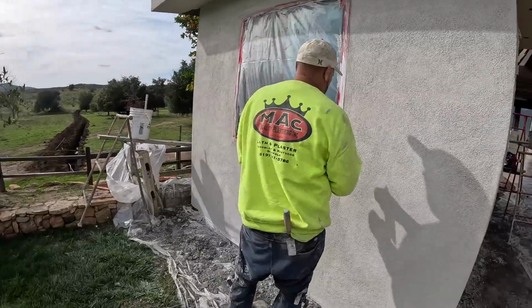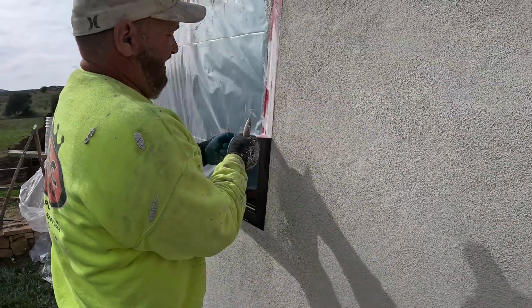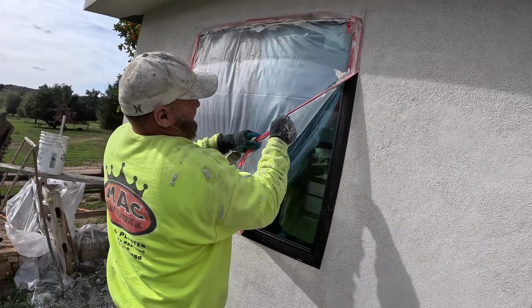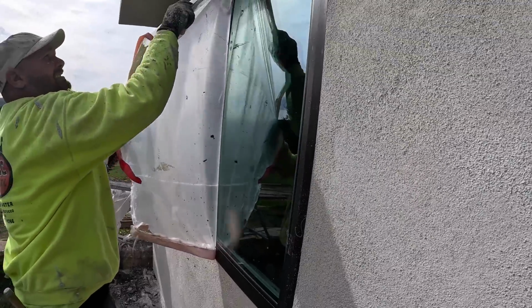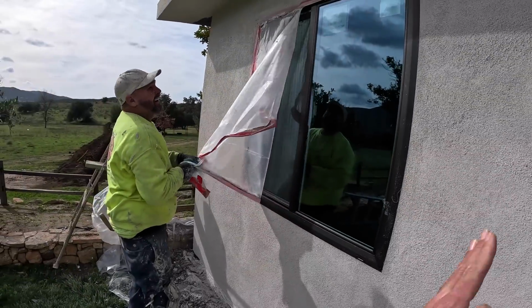Got our little sneak peek. Did the window frame survive? Yeah. Look at that. Woo! Get up right now with a little bag. There's black on white. Look at that, guys. Look how perfect that little reveal is right there. No weird humps or anything.